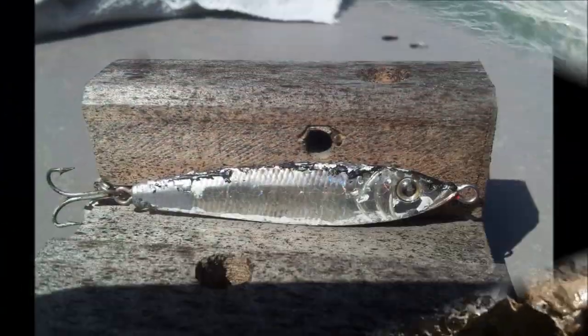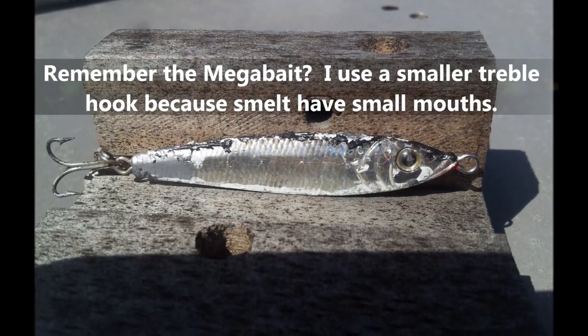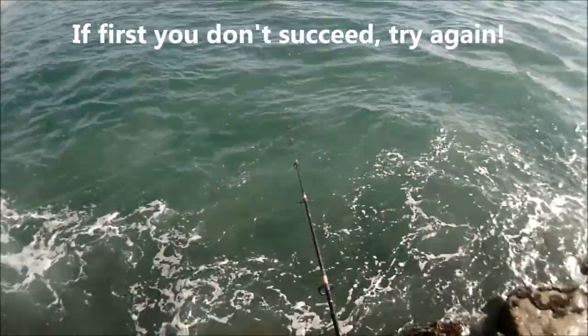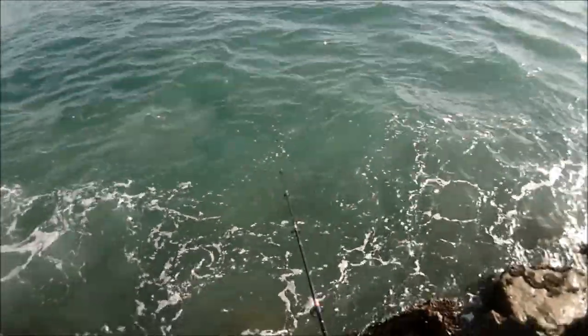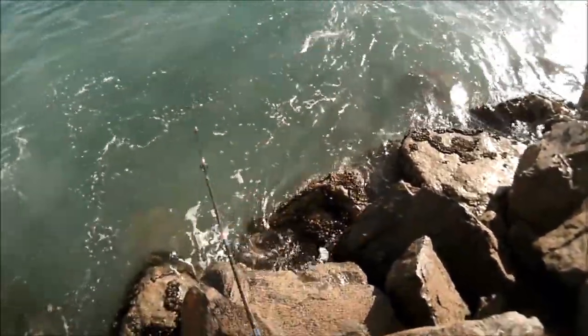Comes off. Well, this is looking like maybe a jacksmelt. Yeah. There we go.